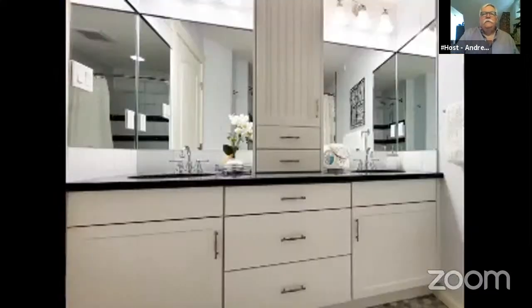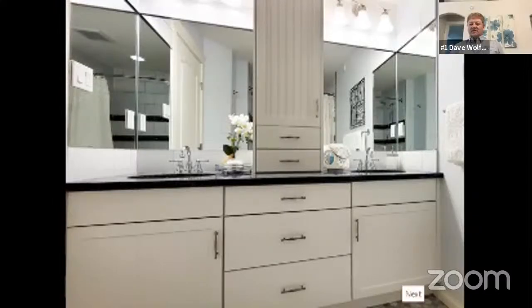And into the washrooms. Yeah, this is the ensuite. Pretty big mirror on the one side of it. So we put the tower in the center for a little more storage. Okay. Lights above it. Pretty simple. Basic.